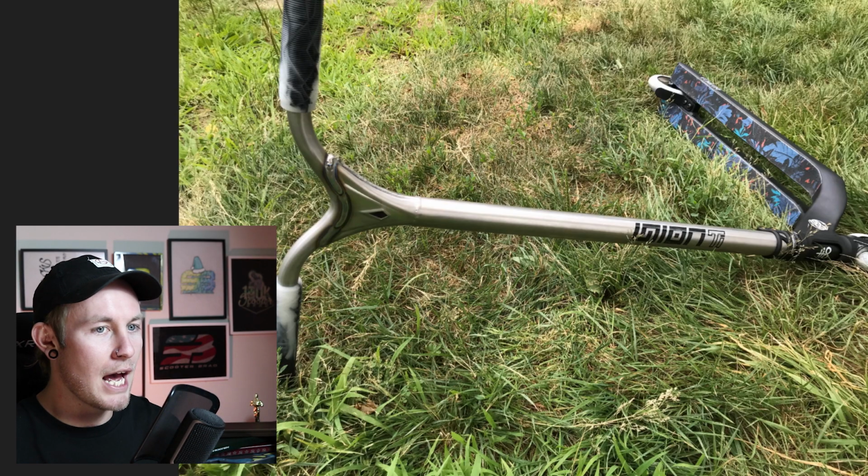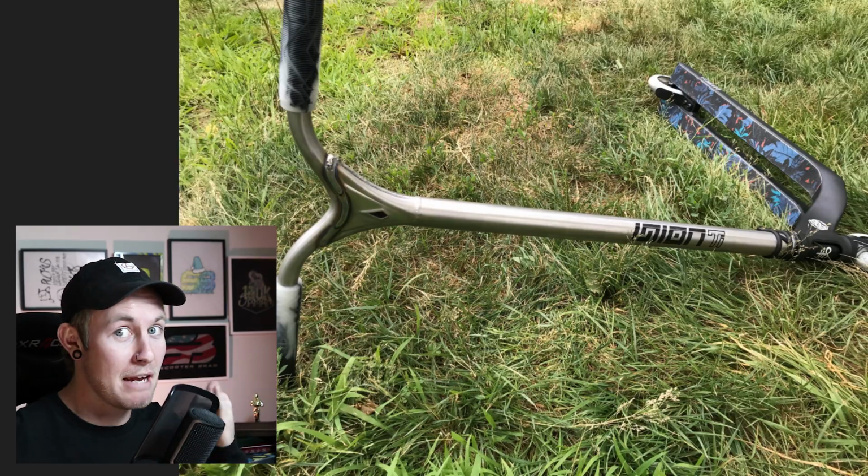Envy, Union Tie Bars. I don't think we've seen any Union Tie Bars on the show thus far, but here we are. Aztek Hydra Deck. Big flex, big expenny, mate. So are those tie bars. This is what I'm saying when I say the best, most expensive scooters in the game, man.